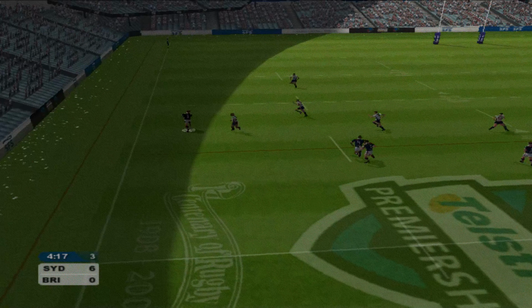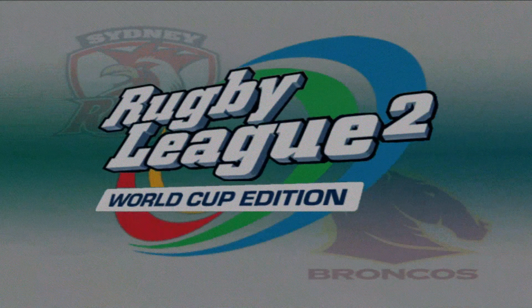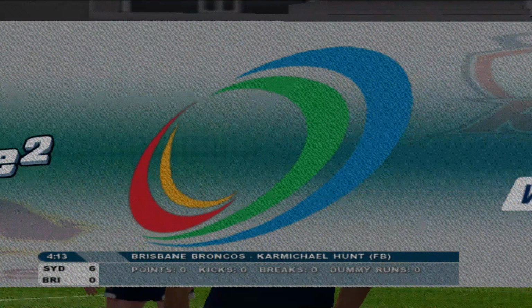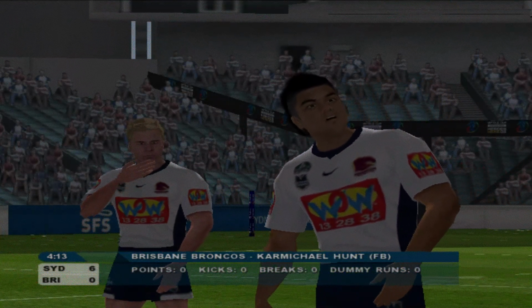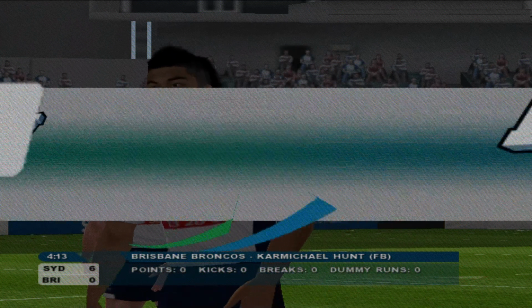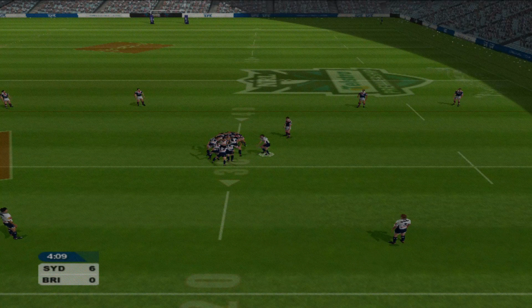Finding support out wide, it's Kenny Dow. Explodes through the gap. The Brisbane Broncos, they chase. They look to scramble in defence. What's going on there? He's run straight into touch. The halfback will feed it.